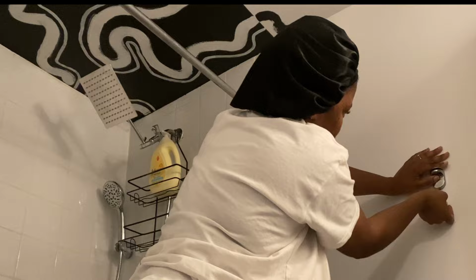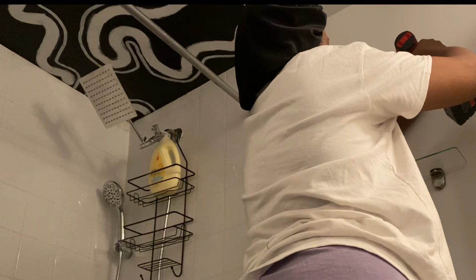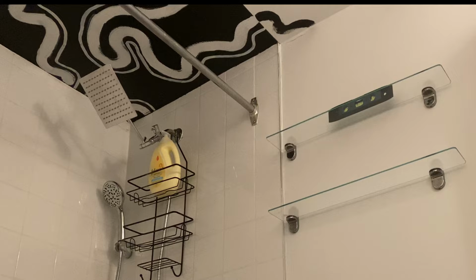I did get these glass shelves from IKEA a few years ago, so I'm kind of just relocating mainly the top one. They were diagonal from each other, so I'm kind of just stacking it here. But yeah, these weren't brand new. These are from IKEA. I'm not sure if they still have them, but I will link it down below if they are still available. So if you're interested, you can go ahead and get you some.